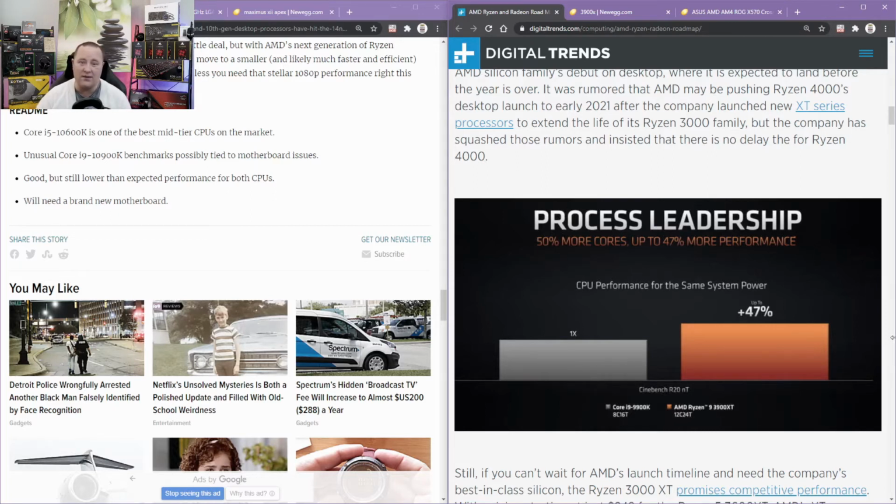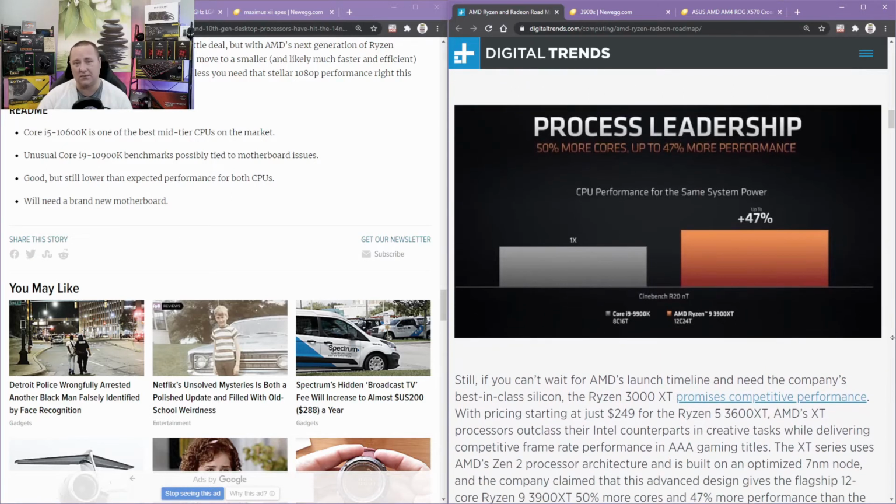Maybe it will go into the new PlayStation and Xboxes, but at the end of the day, they're not the full desktop CPUs and should be taken with a grain of salt regarding what the actual performance of a desktop CPU is going to be compared to what the mobile chips do, because the mobile chips are always cut down, as we know. So, CPU performance for the same power, 47% saving of power.